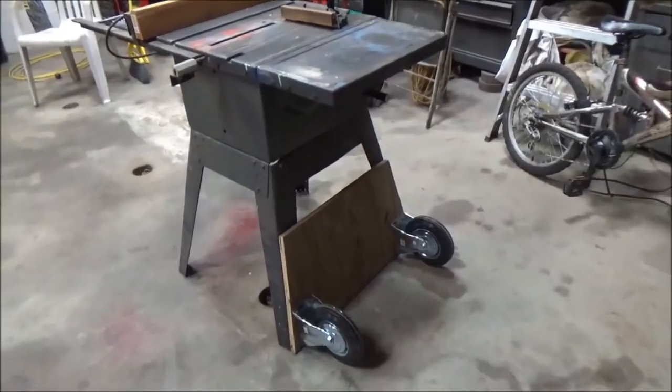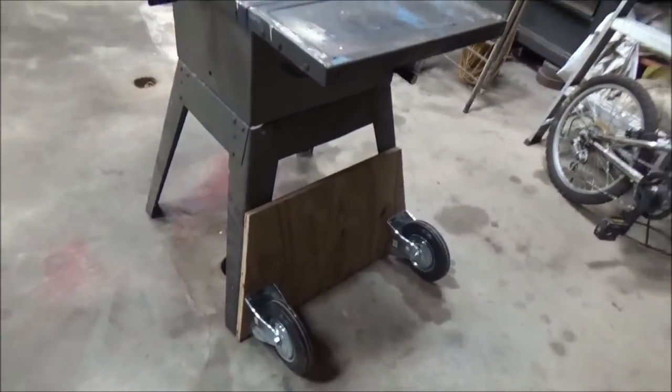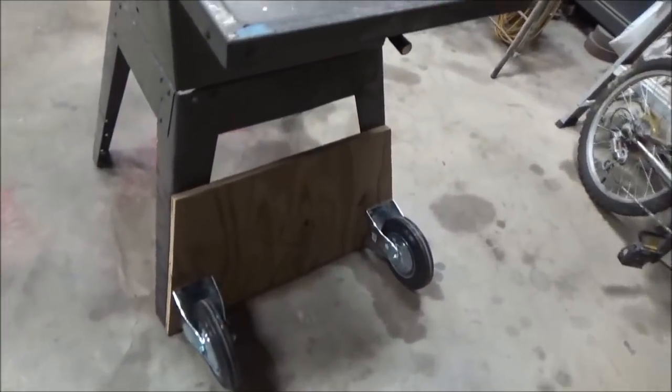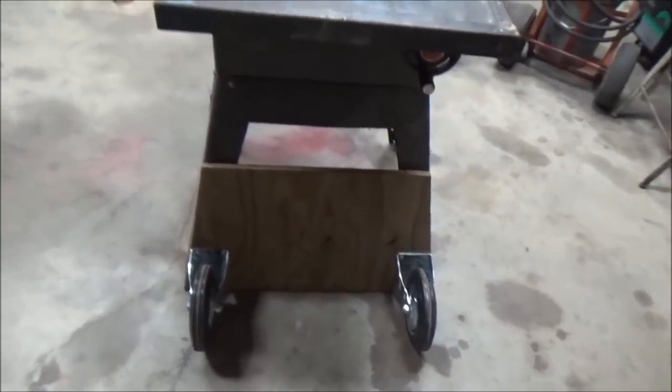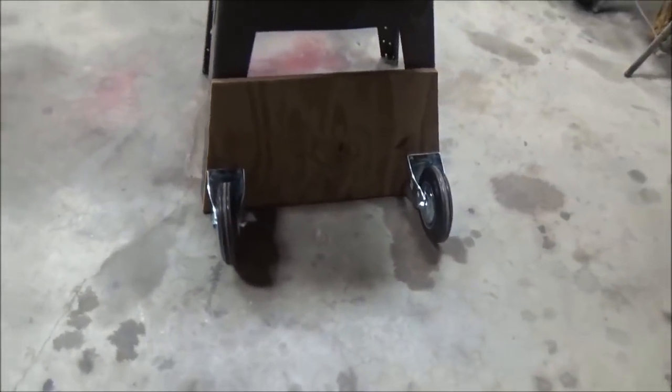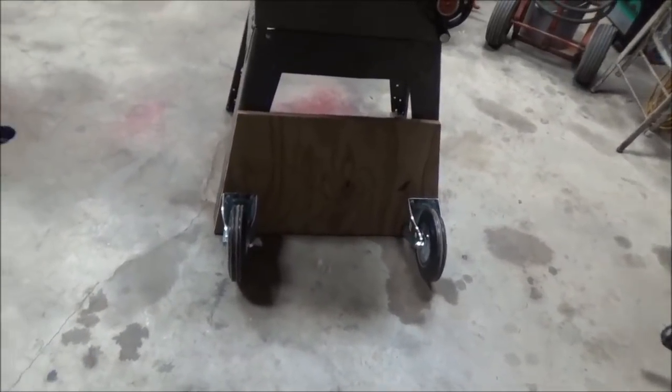Let me show you what I did to this table saw. Took a piece of plywood scrap and cut it out to fit across the front of those legs on the bottom. Went to Harbor Freight, got some solid tires on the rigid casters. I don't want the ones that swivel in this case.